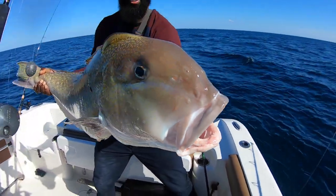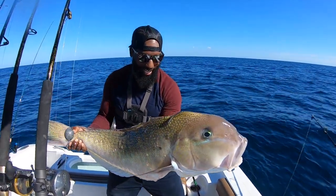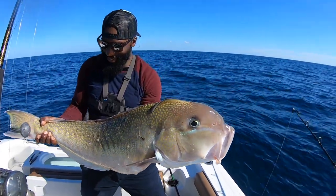Got this huge tilefish, target species that we came out here to catch, 900 foot of water. Man, what a beast.